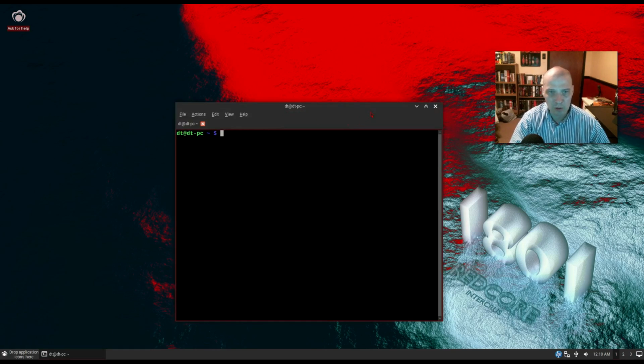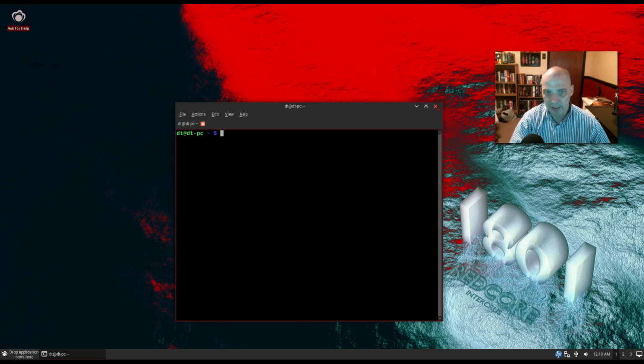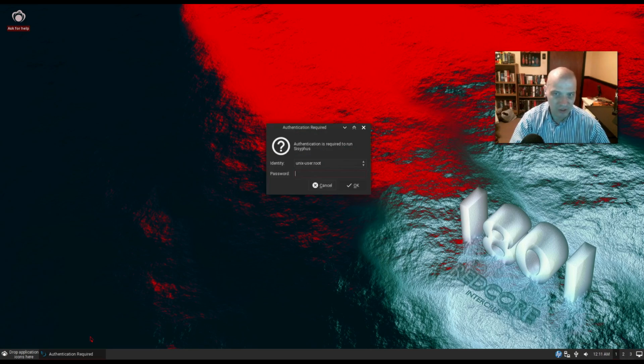That is our terminal here in Redcore Linux. A lightweight multi-platform terminal emulator. The Qt terminal is actually a really nice terminal emulator. I like it. Finishing out System Tools, we have the Sisyphus GUI. This is our package manager, our graphical package manager.